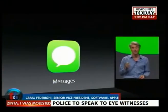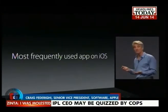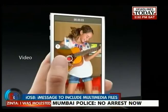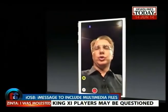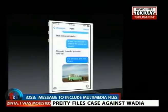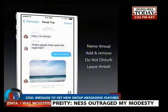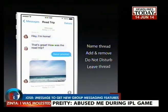Next up, Messages. Messages is the most frequently used app on iOS, and in iOS 8 it's better than ever. New audio and video controls make it very quick to record and send multimedia files on iMessage. The group messaging feature has also been updated, so it is now identical to the experience offered by WhatsApp and many other IM apps, with muting and the option to join or leave groups.